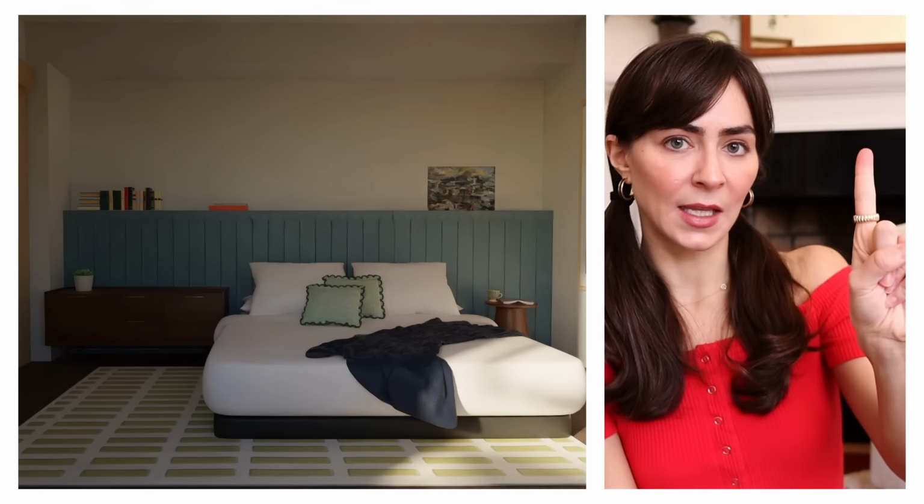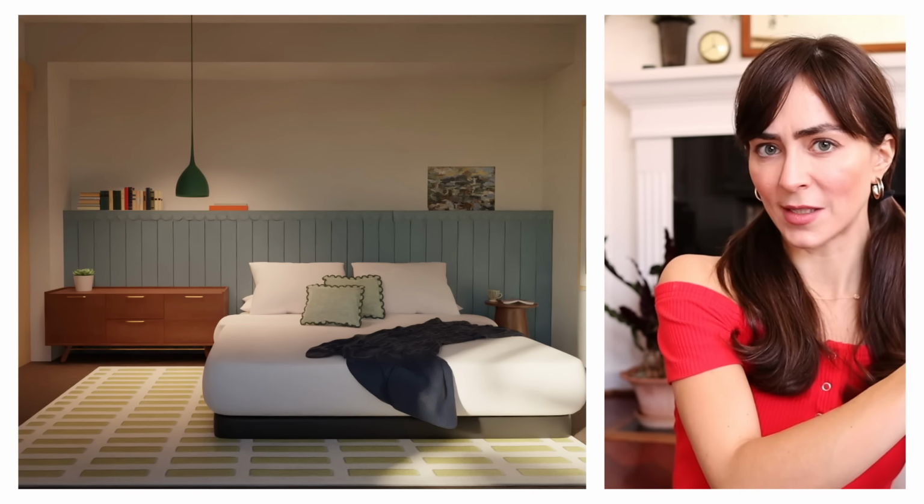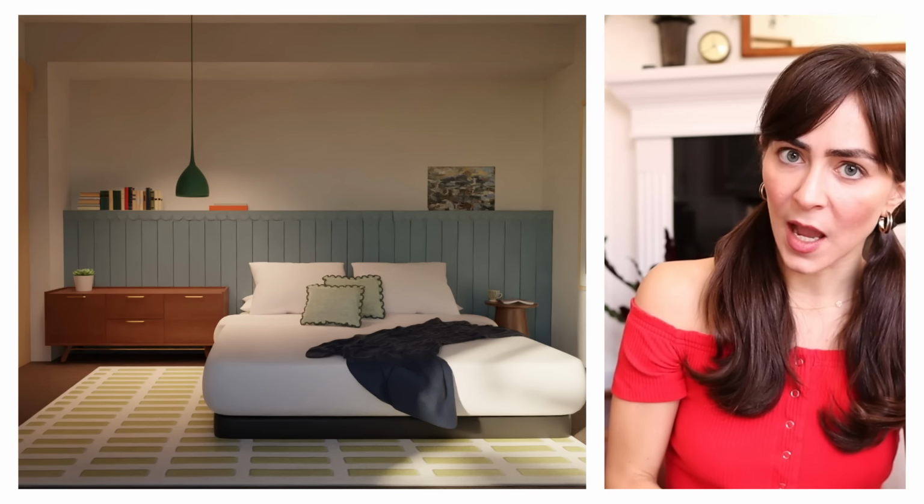As far as lighting, ideally, you would have like 3 different light sources in a room. 3 is ideal, 2 is great. Overhead lighting is killing me in any space. So I'm gonna say, let's hang a pendant light, almost asymmetrically, maybe over the dresser. And that also is gonna bring a little height over there.